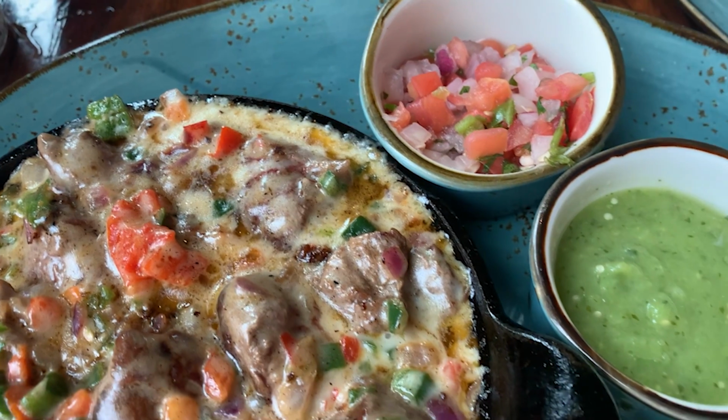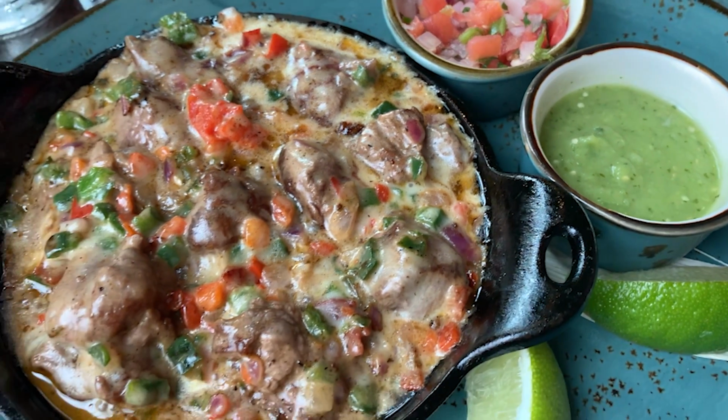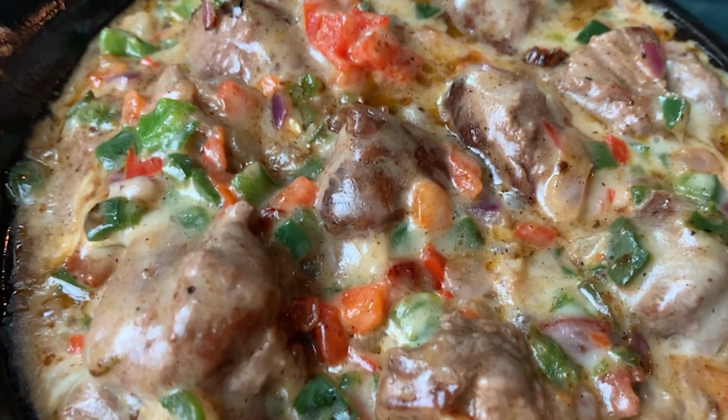Michelle is going to give me a alambre de res. This is it right here. This is the flank steak, and it's in a cheese sauce. Look at that. That looks really good. It's hot. It is hot. It is fantastic, Edwin. Great job.